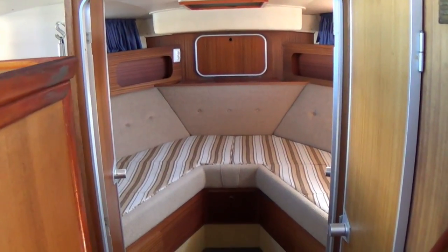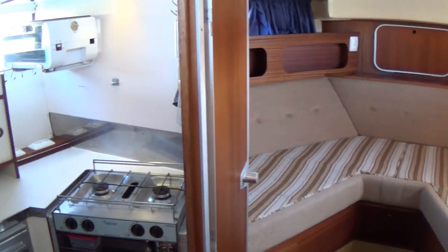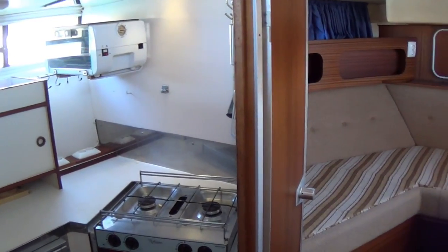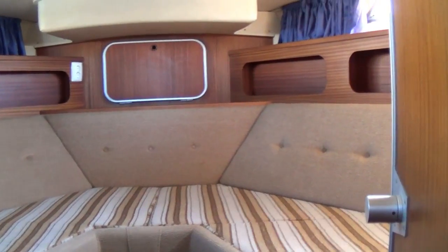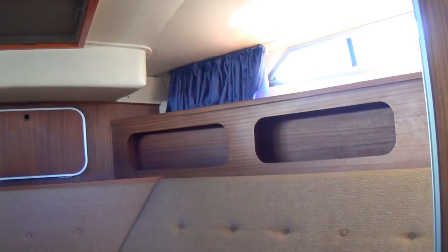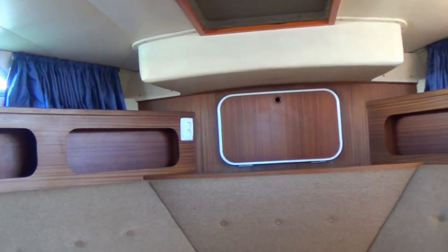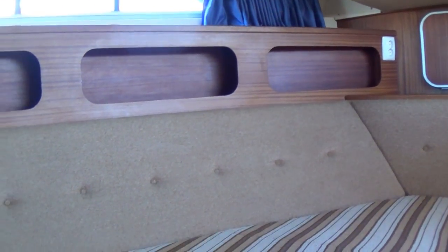Going forward now, we have two single berths and also the galley. There is a separate head to the right opposite the galley, and the forward two berths are quite spacious. There are storage lockers above the berths and sliding windows and a forward hatch for good ventilation. All the upholstery and woodwork is in excellent condition here.